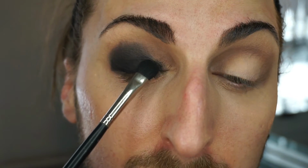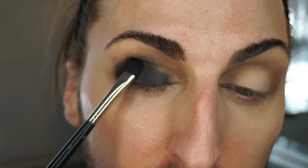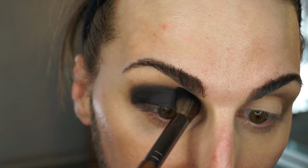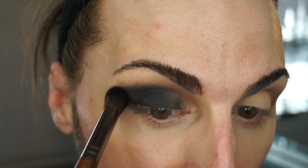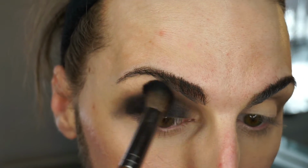As I get closer into the inner corner, I'm just taking it down slightly lower, keeping it close to the lash line. I'm then going to go in with a really big blending brush, which is the Makeup Forever highlight brush. And I'm just going to blend very softly into that crease. Again, don't worry if you're making a mess on the outer corner of the eye. We're going to tidy that up. It's all about the blending.